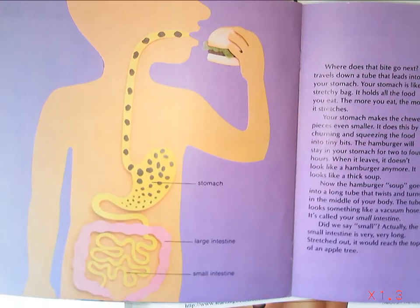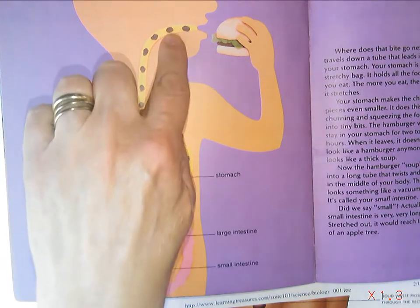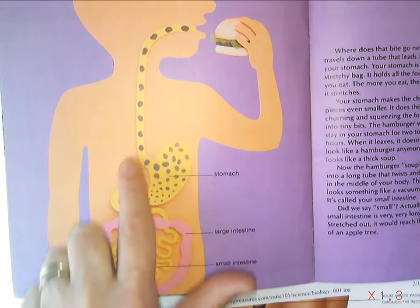Remember this picture from Friday? Your teeth chop it into little bits and it goes into your stomach, and your stomach squishes it around and squeezes it and makes the pieces even smaller, and it turns into like a thick soup instead of a hamburger. It starts out like this and it ends up sort of like a soup in your stomach.